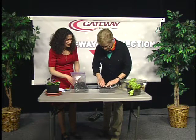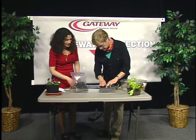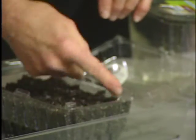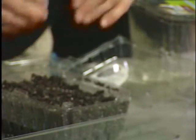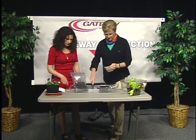Pack it down just a little bit, not really tight, but you want a little bit of room at the top so that when you water it, it contains the water for just a few minutes. Oh, okay, so don't fill it to the top. Don't fill it to the top, because then the water runs off and you have a mess. Okay. So we're against making messes if we can avoid it.